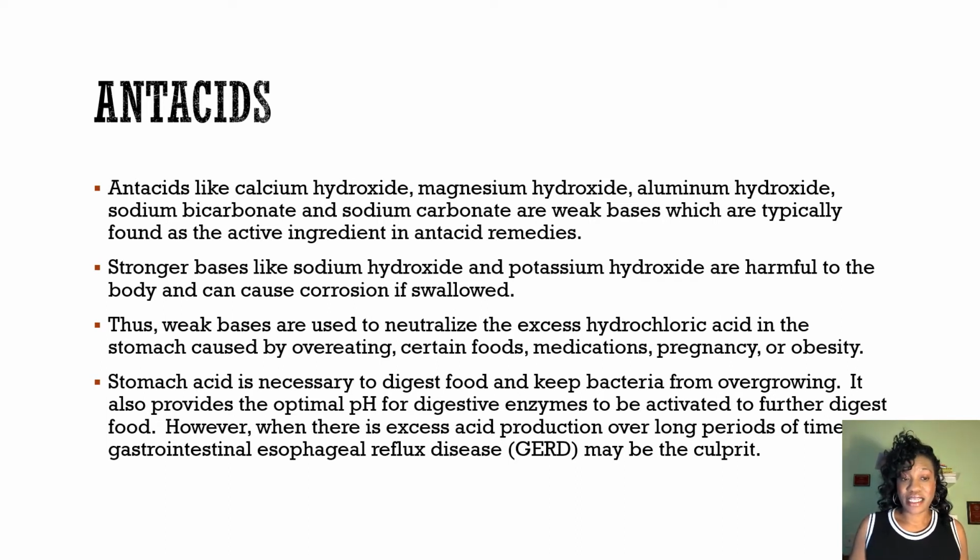And this excess of hydrochloric acid can be caused by overeating. It can be certain foods, whether they're spicy or have certain flavors. They could be medications that you take to treat depression, anxiety. It could be pregnancy because of a woman's growing body, or obesity, which can all stress the stomach sphincter leading to the esophagus.